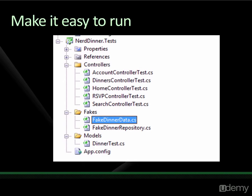But also when I look at tests, I look at the structure and I look at the fact that we have fakes and models and controllers. And what I'm looking for is, if I look at this piece of production code, is it easy for me to find the test for that production code? That's my test for readability. Is the structure readable? Is it easy to find one thing from another?